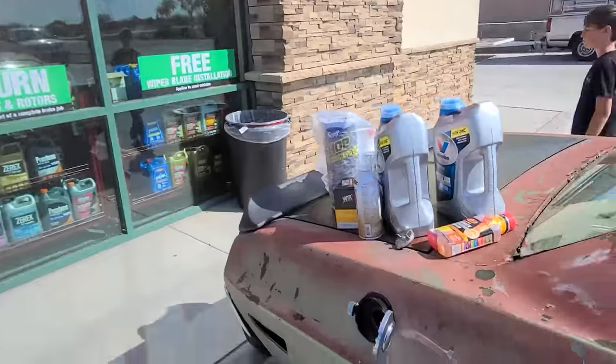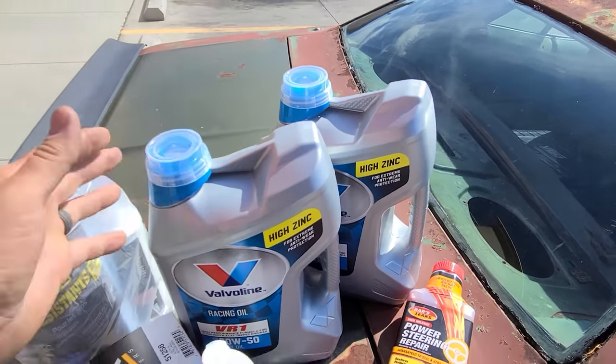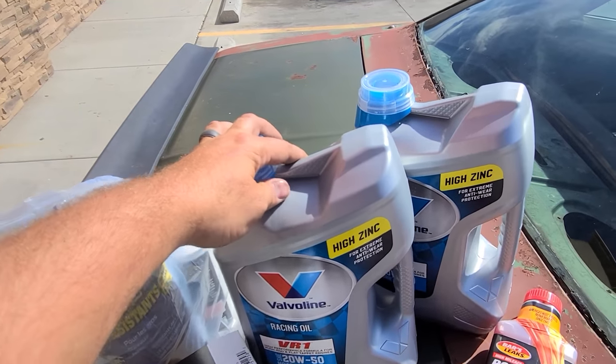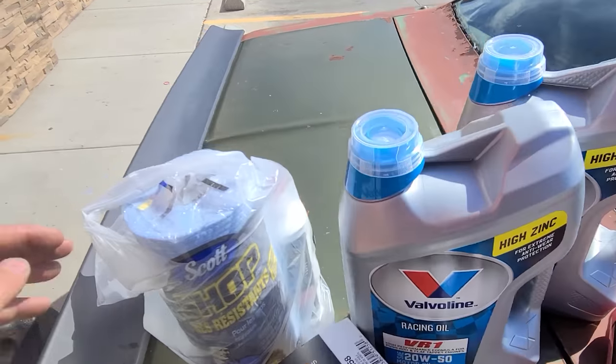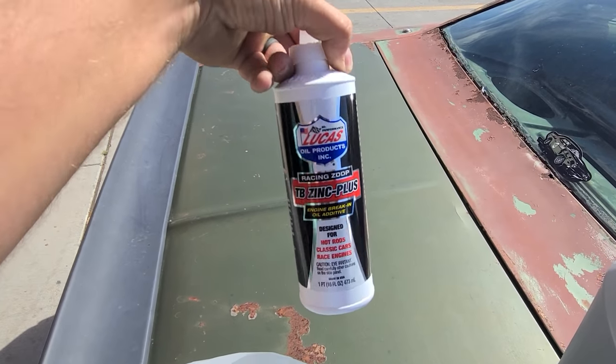Swung into O'Reilly's here to grab some necessities. You fellas must be buying up that T4 and T6. I can hardly find it anymore. So I grabbed this VR1. It's got the high zinc in it and also a little zinc additive. I don't know. It says racing on it.